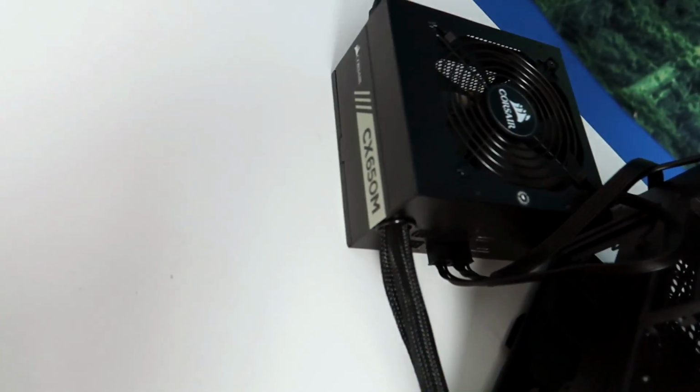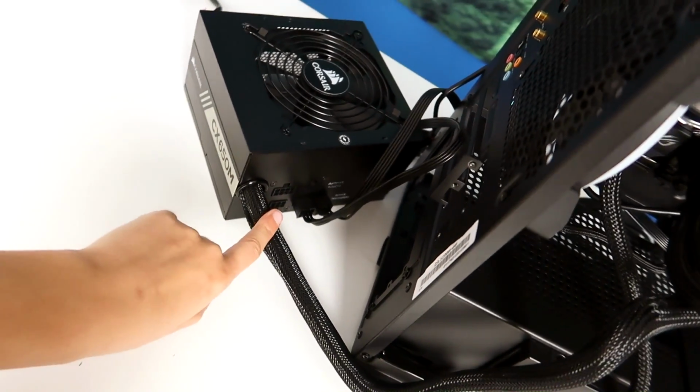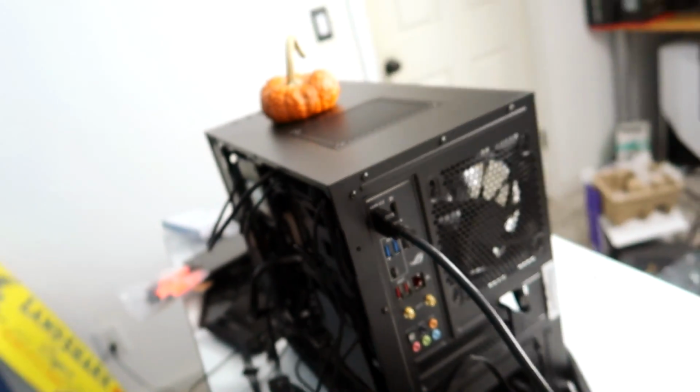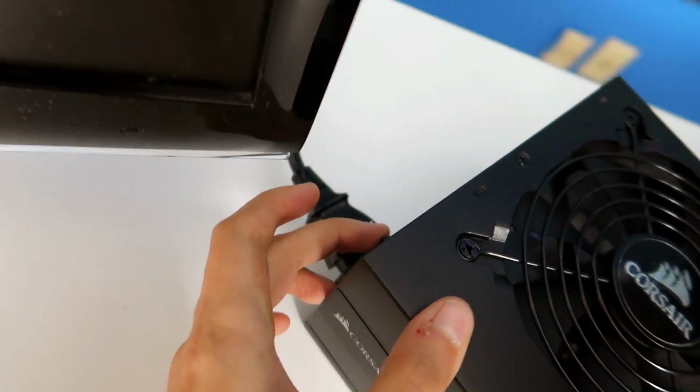Hello friends, so we've made it back home and we're gonna try and power this on with the new power supply that we have here. This is the Corsair CX650M. I think it's semi-modular, I know that, but I don't really know anything else about it. Also gotta plug in the HDMI cable as well, that's important. No cables in the way of the fans. We're gonna go ahead and power this on and hope that it works okay. I'm gonna go ahead and flip the switch back here.